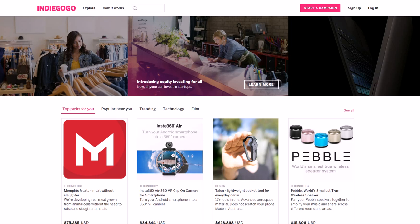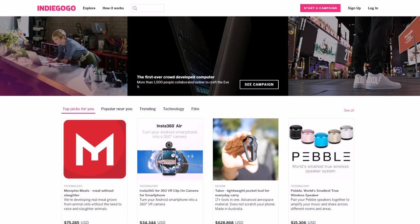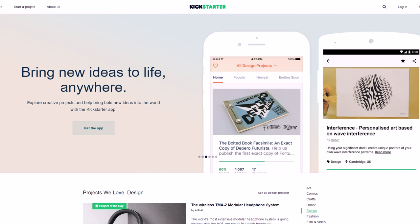So Indiegogo and Kickstarter are two of the best crowdfunding websites. You make a campaign, all you do is you go up, start a campaign on Indiegogo.